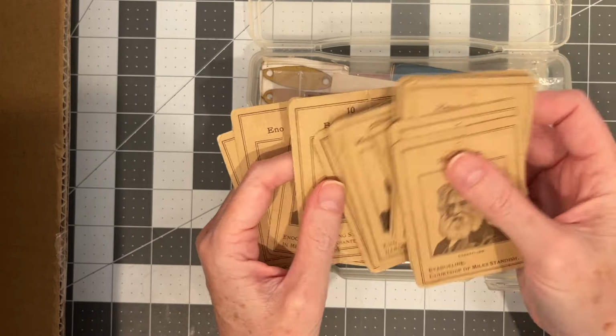Beautiful postcard with gold gilding. Certainly that does not say 1990. 1940? It seems older than that. 1910? Yeah, it has to be 1910 because the stamp is only a cent. That's awesome. That's a fancy one. It looked like a 9.